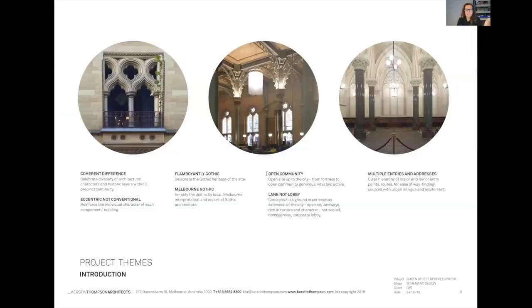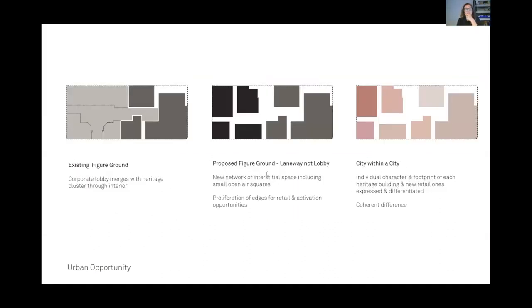So some of the initial project themes that we brought to the project: this idea of coherent difference, celebrating the different parts of the buildings, keeping their eccentricities, a certain flamboyance, opening up the block to the city, and a very important one, laneway, not lobby, and the idea of multiple entries. So as a series of little quick diagrams, the original figure ground on the left, sort of smeared, if you like. The proposed figure ground where we introduced a network of interstitial space to disaggregate the buildings. And last of all, this idea of a city within a city where each of the buildings' footprints are expressive of their own character.